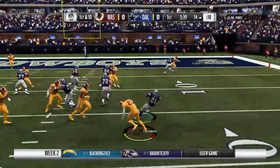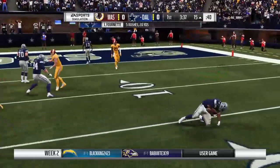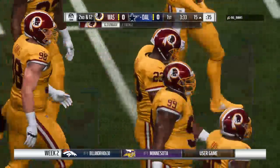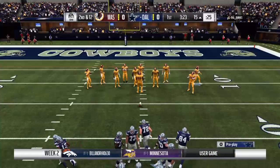Fournette, a first down carry. And this play goes nowhere. Losing yardage back to the 15. That's going to go as a loss of 2, and it'll be second down.